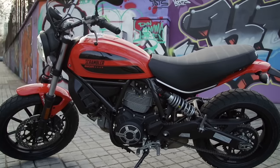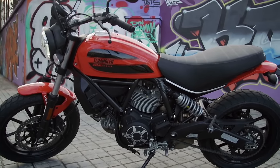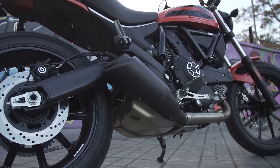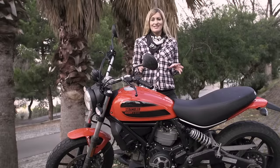In fact, everything that you see on this tangerine orange 62 is standard. It's Euro 4 approved, and the service intervals are actually every 7,500 miles, so that is a great appeal. Low maintenance, I like that.